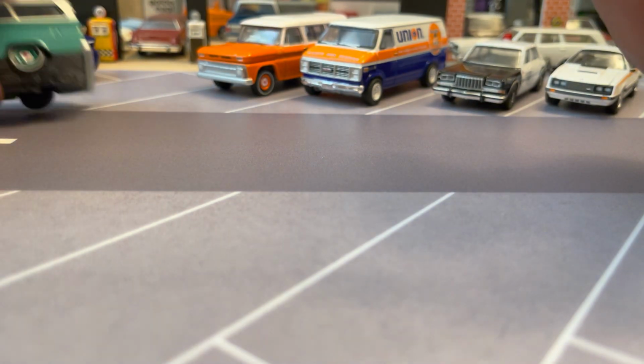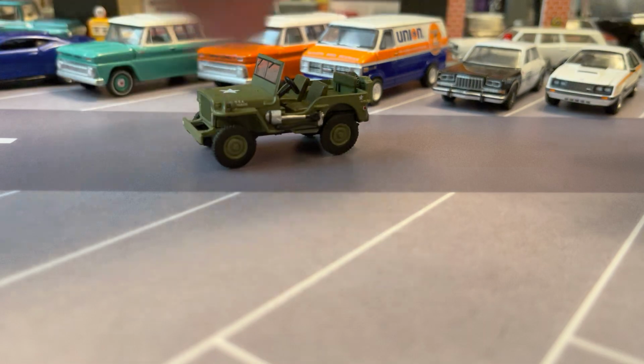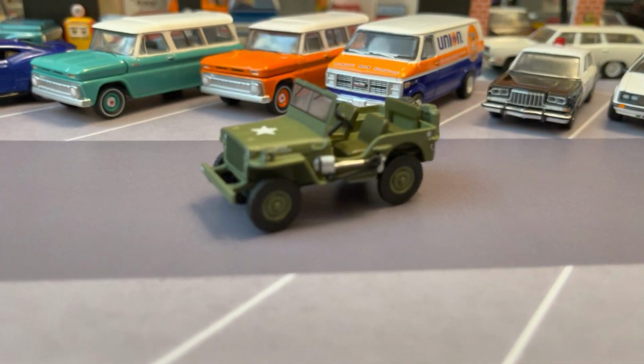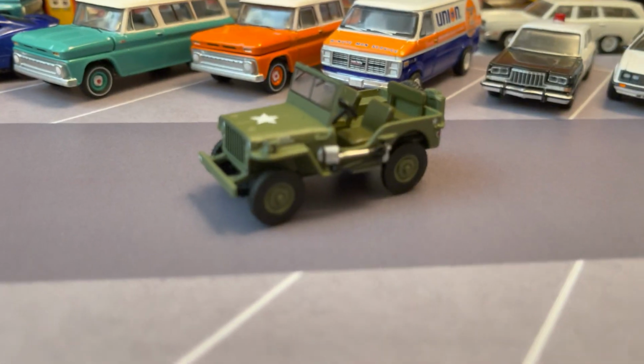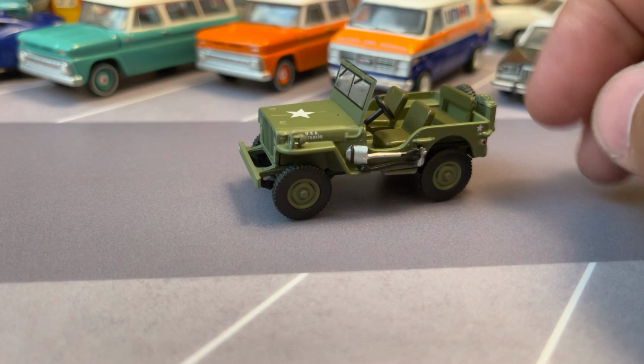So they kind of redid that. It's not as detailed a wheel as the one from Johnny Lightning, where it's kind of that military style wheel. As you could see, the Jeep wheel would look like this, but it didn't. So it's okay. I would say the best thing about this Greenlight is the way it looks.